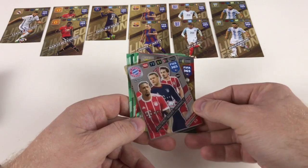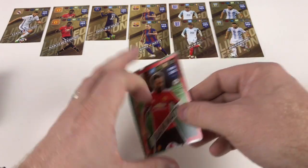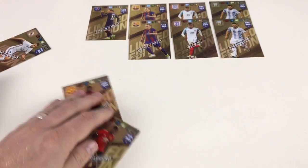Boateng, Neuer, and Hummels, multiple defensive wall. And Jonas fan's favourite. So there you go, guys. That was 10 of the premium packs from the new Adrenalyn XL.